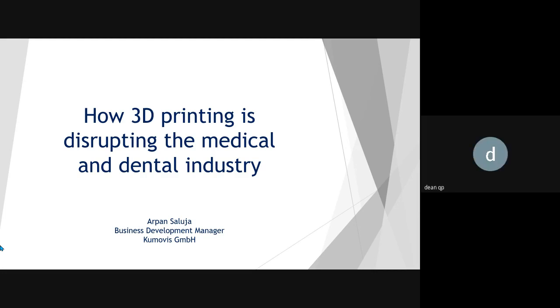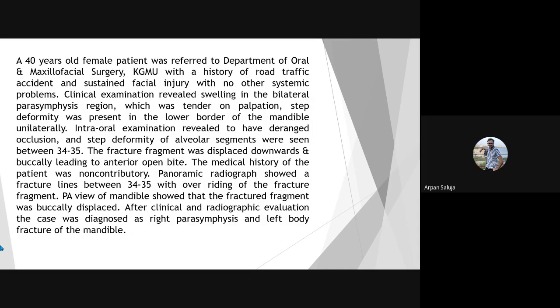Yes, please. Okay, so, how 3D printing is disrupting the medical and dental industry. I'd like to start by putting forward a case. Since all of you are doctors here, I'm sure that reading this particular case, you'll be able to make a rough picture in your mind of how this patient's anatomy would appear if you were to not see the patient first and just see this description.